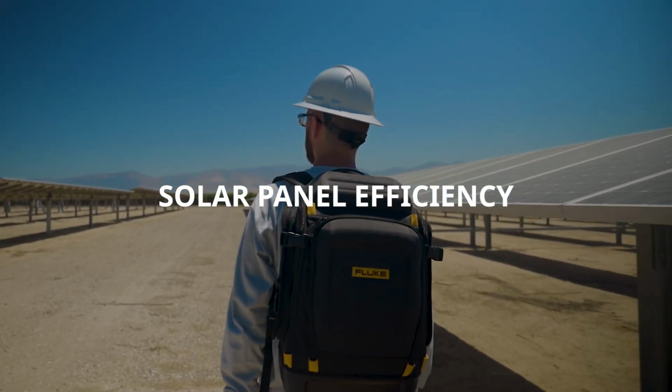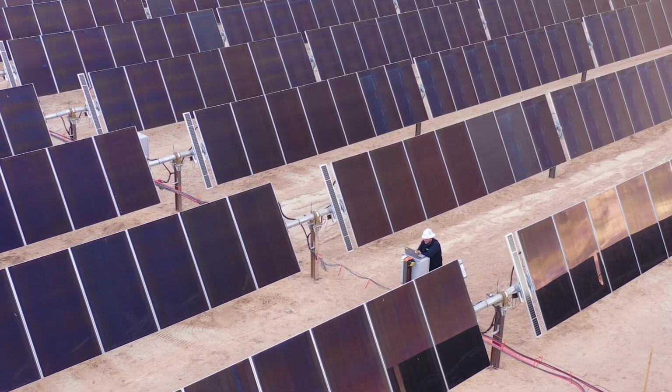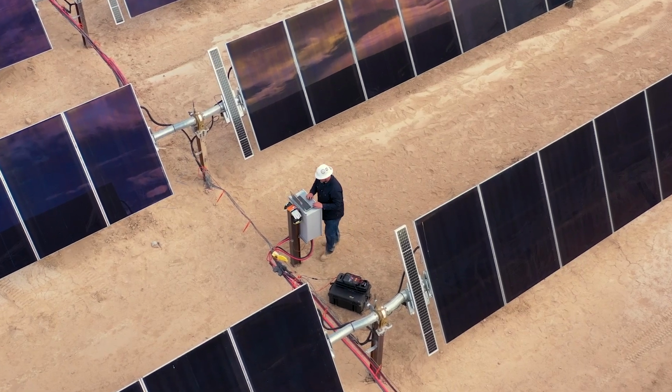Solar panel efficiency. Technicians must worry about factors that can affect solar panel efficiency, such as shading, soiling, orientation, and tilt angle. Regular maintenance and proper installation are critical to mitigate these concerns.